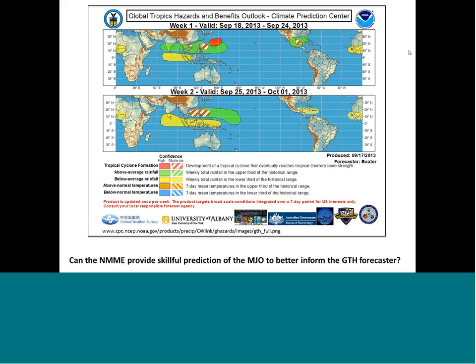So the first question we might want to ask is, why do we care about the MJO skill? Why am I looking at that in the NMME? And I'll remind you that NMME is a climate testbed project. It's a research to operations focused project, and it's important that we connect the NMME forecast to forecast products produced by CPC. So what we really want to know here in terms of looking at MJO is, can the NMME provide skillful prediction to better inform the forecasters at CPC?